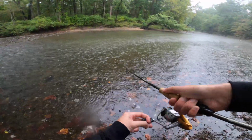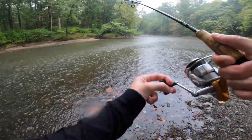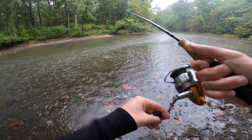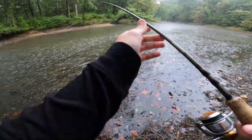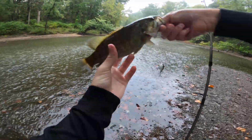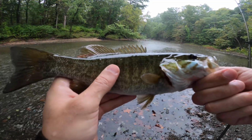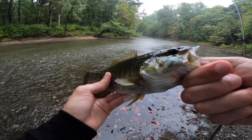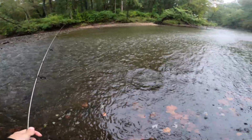Second fish, that's a nice one. Oh man, maybe it's a small one actually, I don't know. He's fighting a lot better than the last one. Wow. Come on. Yeah, just about the same as the last one. There we go, smallie number 2. He's actually smaller than the other one, but put up a much better fight. Beautiful colors on him. Let's let him go. There he goes.